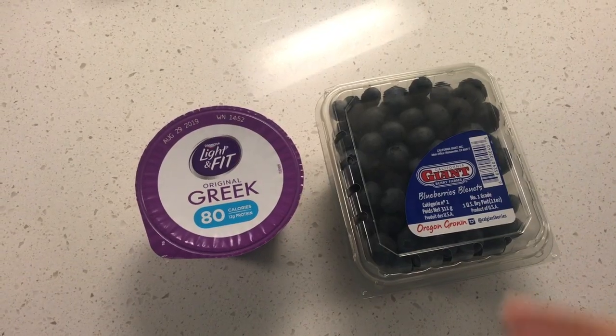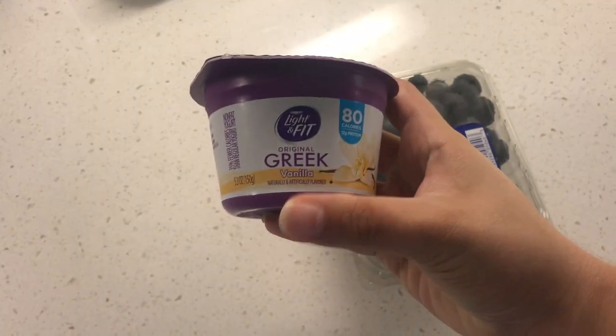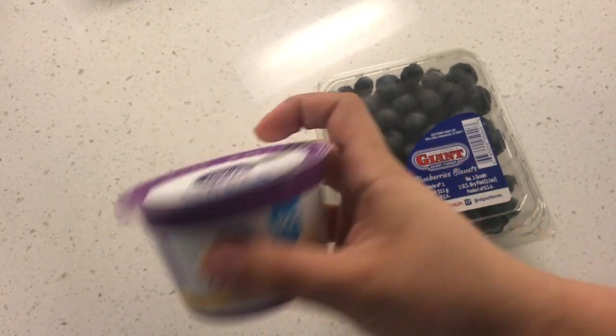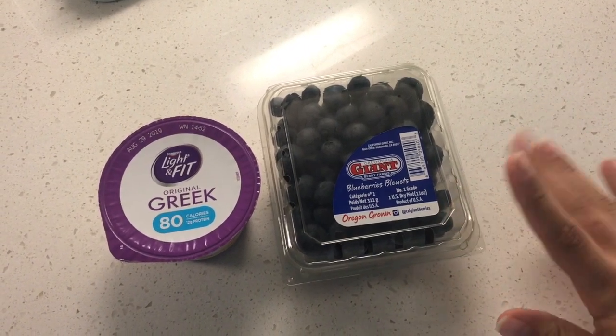Okay, and then for my afternoon snack, I'm going to have a Light and Fit Greek yogurt. These are 9 grams of carbs, and I'm going to use the vanilla one today, with about a 1/4 cup of blueberries, which I count as about 8 carbs.